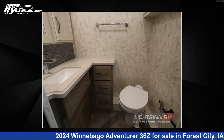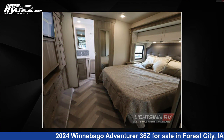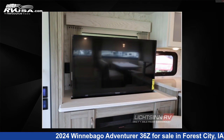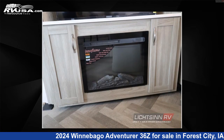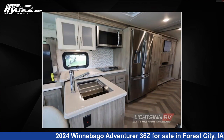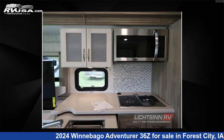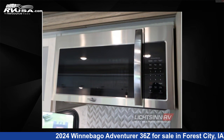This new Winnebago is 37 feet 0 inches in length and features an Organic Comfort interior with weathered teak cabinetry, sleeps 6, has a slideout, and 103 gallons fresh water capacity. The floor plan layout of this Class A features a bath and a half, bunk over cab, and rear bath. This 2024 Winnebago Adventurer 36Z is built on a Ford F53 chassis.